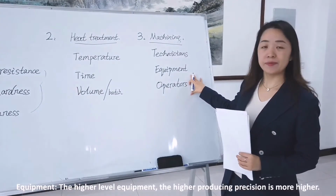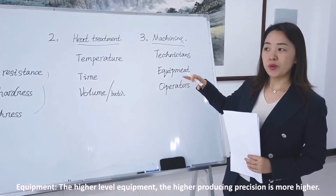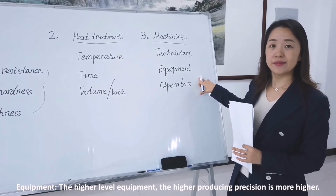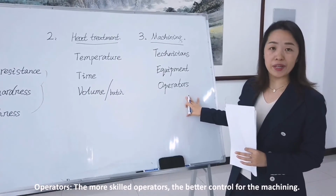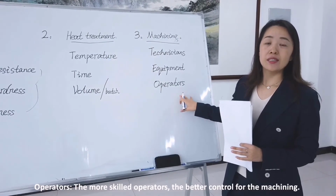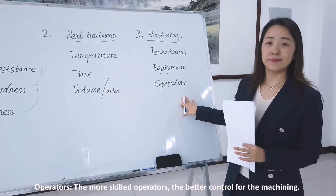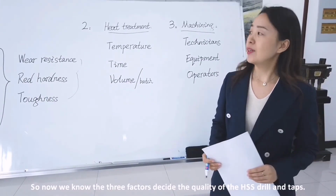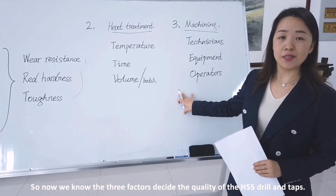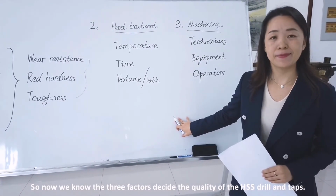For the equipment, the higher the level of the equipment, the higher the production precision. And for the operators, the more skilled the operators, the better the control of the machining. So now we know the three factors that decide the quality of HSS drill bits and taps.